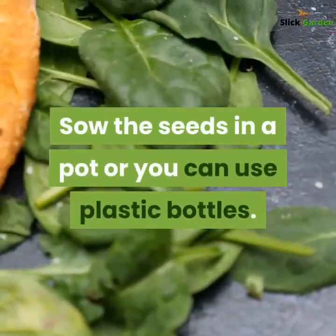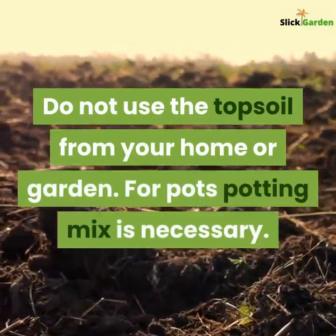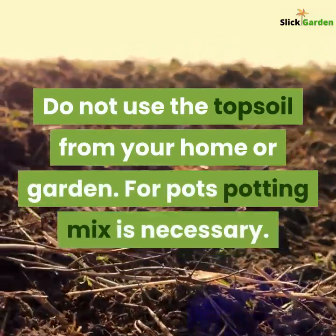Sow the seeds in a pot, or you can use plastic bottles. Do not use the topsoil from your home or garden. For pots, potting mix is necessary.